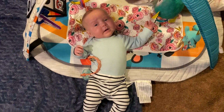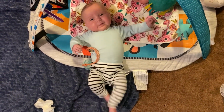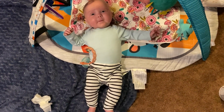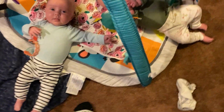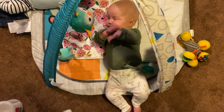Special look at what the girls are wearing today. We have Teddy in the blue and black and white pants. Much like Hazel, she's also getting to be just a little bit too big for newborn clothes. So we're gonna have to buy some 0 to 3 month stuff. And we have Hazel looking so sweet in green.